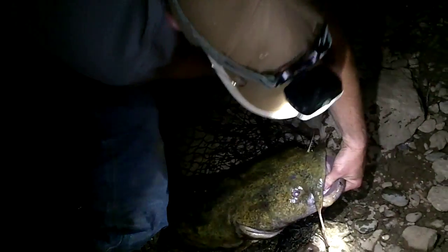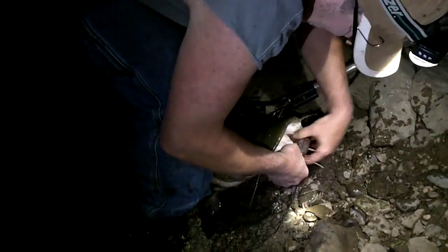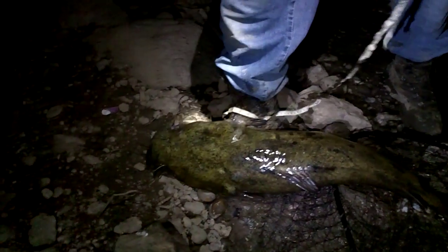There it is. Ah! He just bit me good. Look into the mouth of the beast. What a beautiful fish. Get a tape on him. That's probably a 38, 39 inch fish. Folks, I'm not gonna weigh this fish. I've always weighed them in the past. I've been really lucky to catch a lot of these fish, and I don't want to go sticking scales and stuff in it.